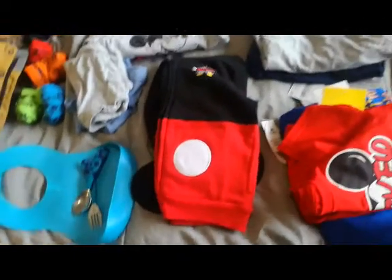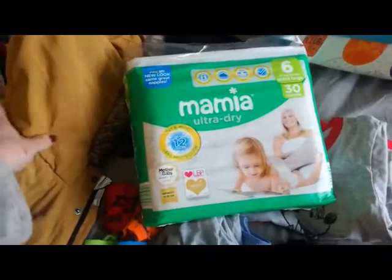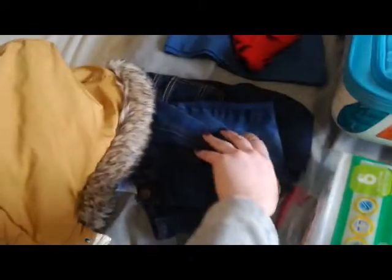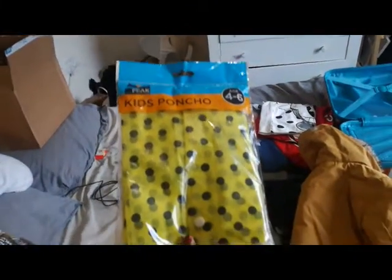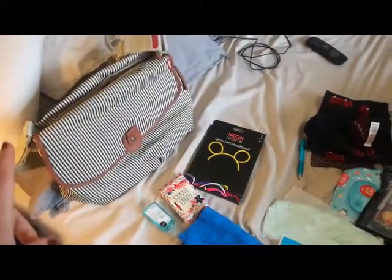He's got his Mickey Mouse hoodie. Pajamas, a couple of vests, a few socks. He's in nappies, so we have bought a pack of 30 nappies, which should do us for the week. And then he's got two pairs of jeans and his big coat. I'm also going to take his lighter raincoat. I also picked up, I don't know if it would be handy or not, it was only £1, a kid's poncho. And then I'm also going to be taking my baby bag.